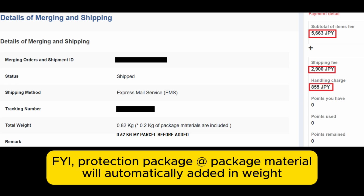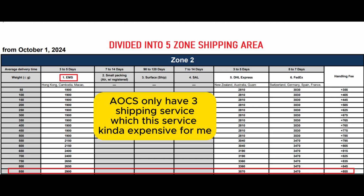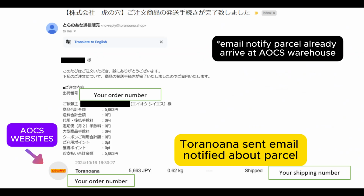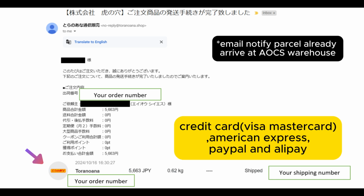FYI, the protection package and package material will automatically be added to the weight, which they charge by, and the handling fee is included. AOCS only has 3 shipping services, which are kind of expensive for me. Toranoana sends an email notifying you about the parcel. AOCS will send an email with the total cost, and you can pay using credit card, Visa, MasterCard, American Express, PayPal, and Alipay.